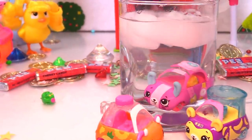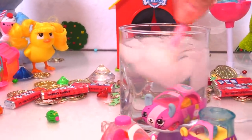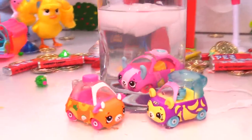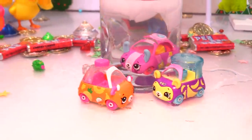Either dunk them in water or you use your brush and you get it really cold and then you can paint them. So these cutie cars, these are the color changing ones. These are amazing and so much fun.